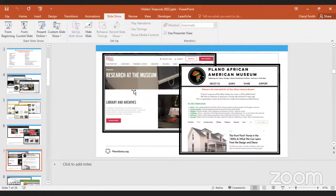We also have the Dallas Holocaust Museum. That's just for the local. There are national Holocaust museums and other information, and they provide a lot of information for Jewish research. It's a really good place to go to look at their library and archives.